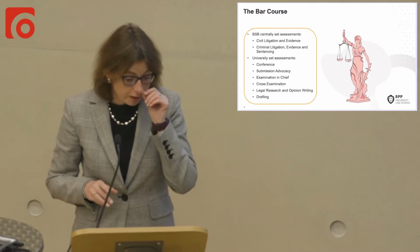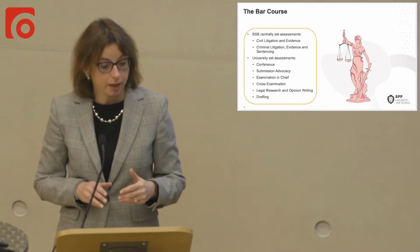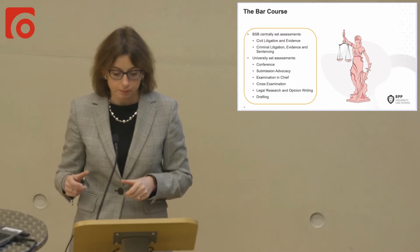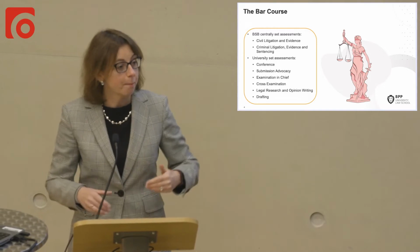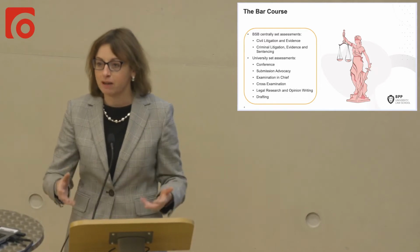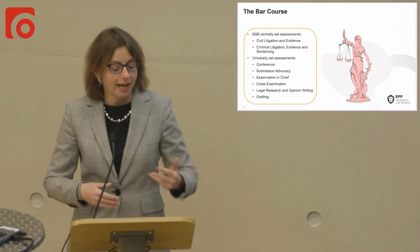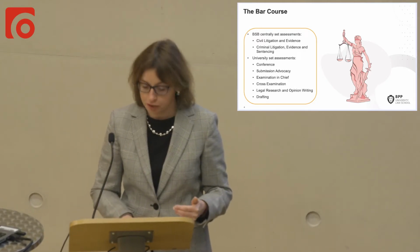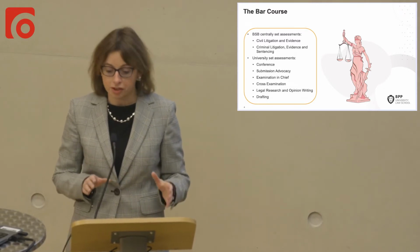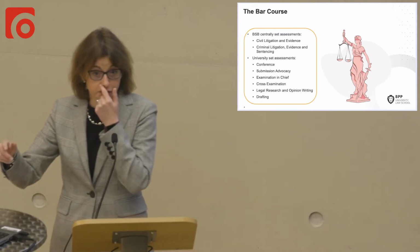So, although each university has a different bar course, the Bar Standards Board has a prescribed curriculum and assessment strategy. That sets the subjects that must be taught and assessed in the currency of the course. It makes sense, doesn't it? The Bar Standards Board is the regulator, and so they have this prescribed curriculum and assessment strategy. The subjects that are covered and taught on the bar courses are basically divided up into what I'm going to call two general areas, and you'll see this on the slide.